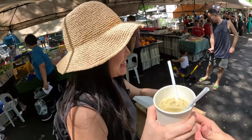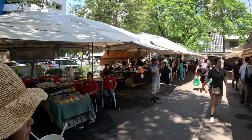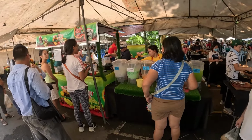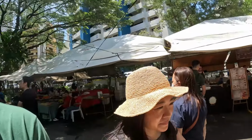Here, that's your side. So you guys can see the market is packing up, guys. Oh, there's even another. Wow, I didn't even notice that there's another drink stand over there too. We got buko pandan juice, we got another cool stuff too. There's a lot more foods to see over here in this market.